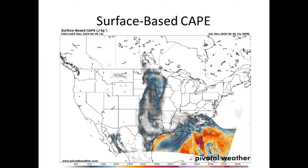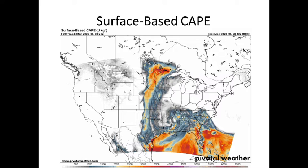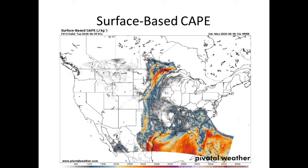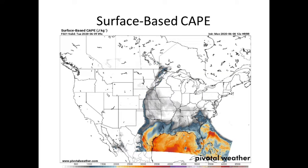So we're going to look at the surface-based CAPE values. They're pretty weak, but there are some modest CAPE values being indicated here. This is based off of the surface. And as that pushes into the Ohio Valley, it kind of weakens during the night.